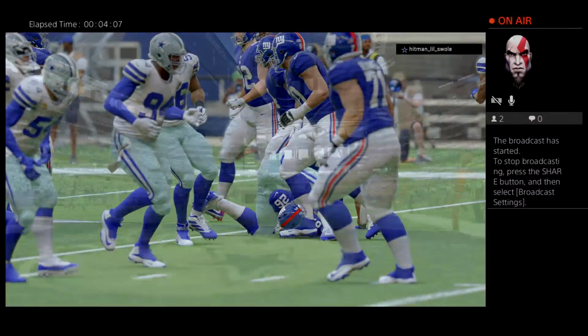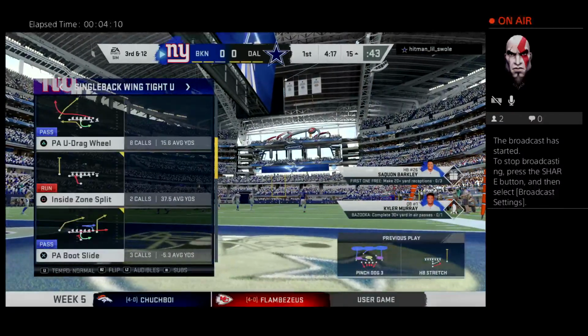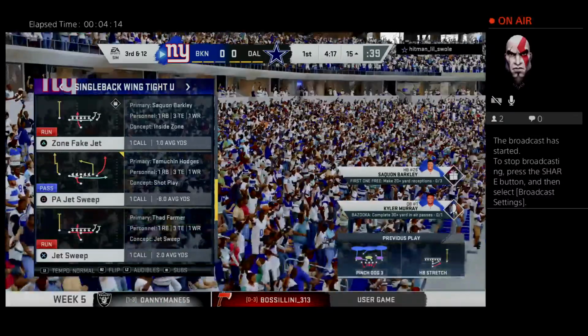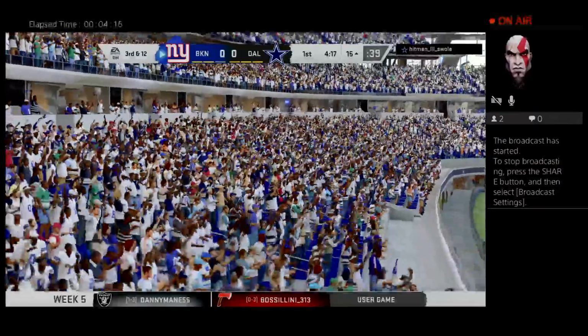And now maybe they want some extra time to talk about this 3rd and long play as we'll get a timeout. They'll have 2 remaining as we step aside here in this 1st quarter.